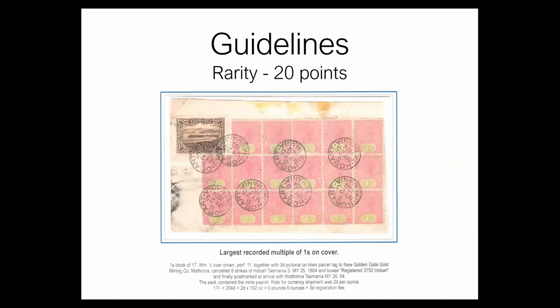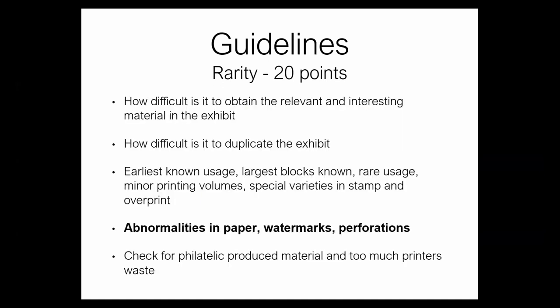Here's another thing. Talk about lousy paper covers, but here the rarity of this huge multiple of 17, I think it's 17 stamps on the cover, is just amazing. Okay, other things in terms of rarity, abnormalities in papers, watermarks, perforations are all things worth pointing out.